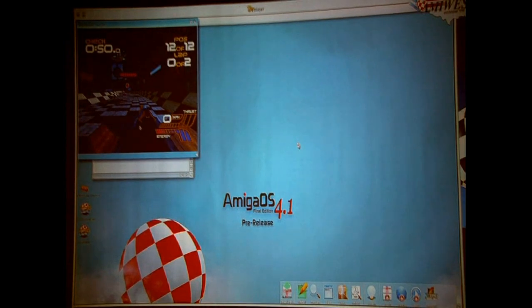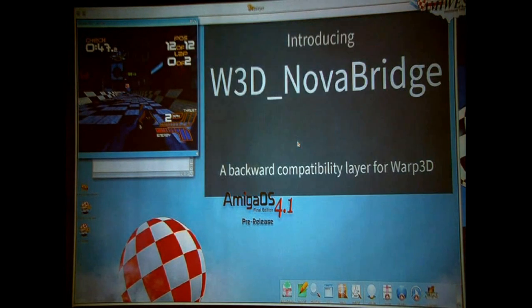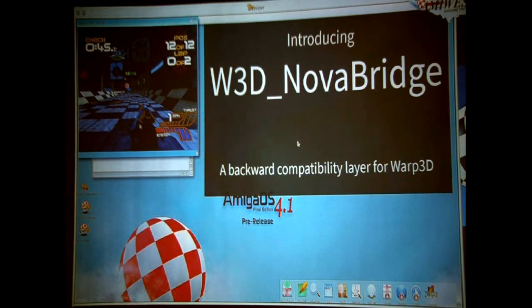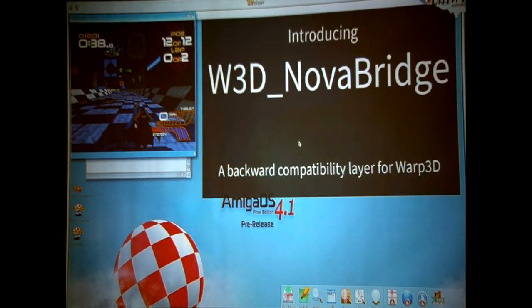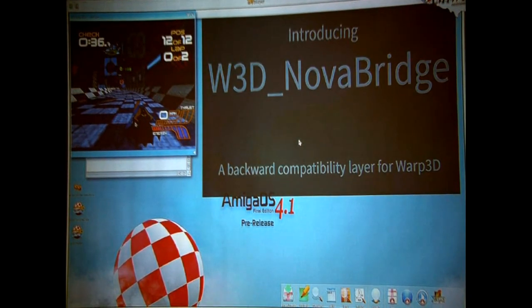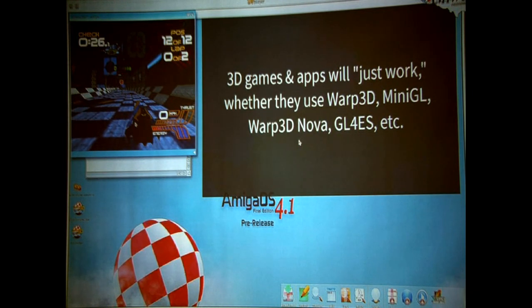Basically, this is all possible thanks to something called Nova Bridge, which is our WARP3D driver that pipes it through to WARP3D Nova. So it's a backward compatibility layer, basically. What does this mean? For end users, this means you don't need to know or care whether an app or a game uses WARP3D, WARP3D Nova, MiniGL, GL4ES, or anything else. So any confusion is gone.